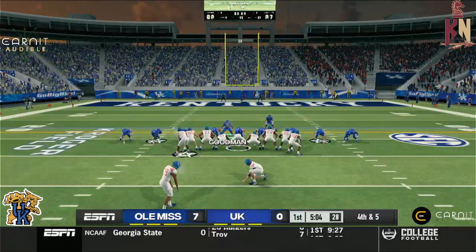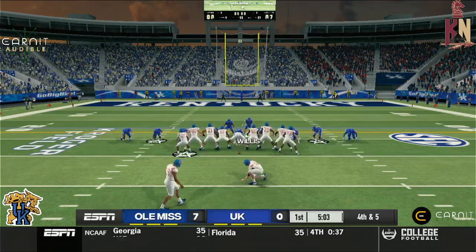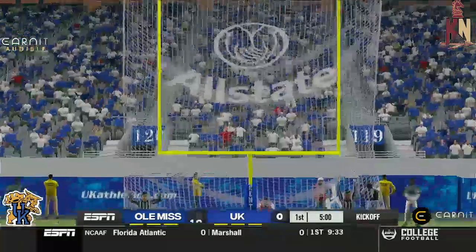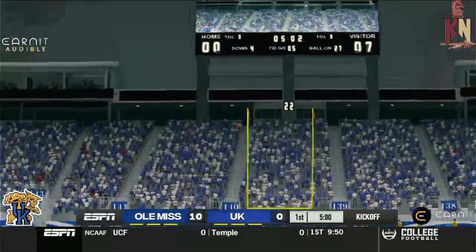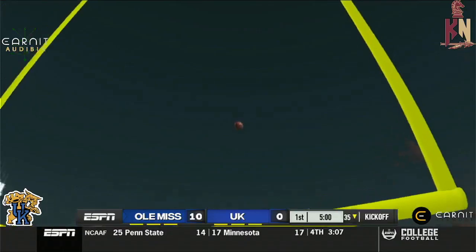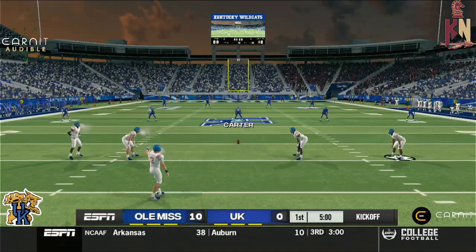Fourth down. So the kicker comes out. He'll try to put 3 points on the board. Ole Miss can make this a 2-possession game with this field goal. It has the distance, and he nails the long field goal. And he's got to be happy about that kick. Oh, no question. This kid is just a solid kicker. 10-0, Ole Miss. Ryan gets set to kick this one away.